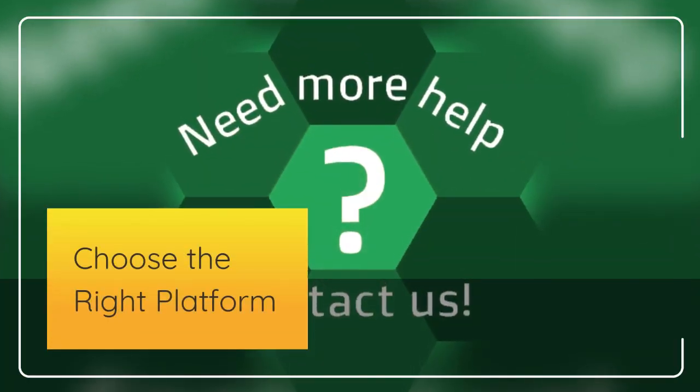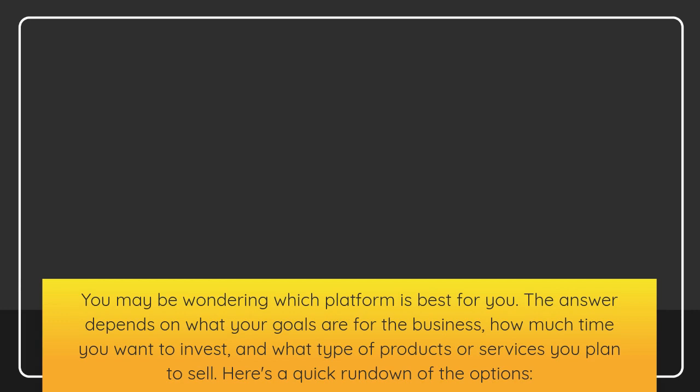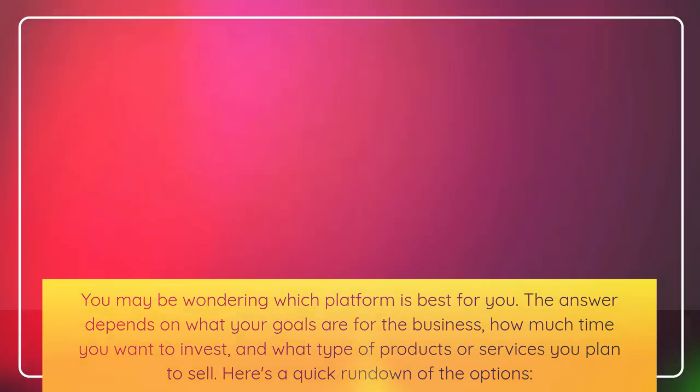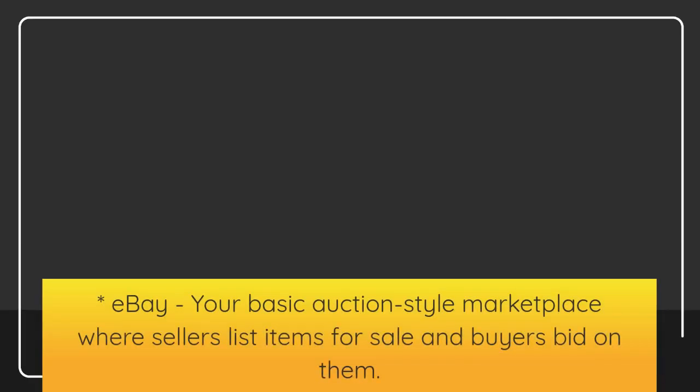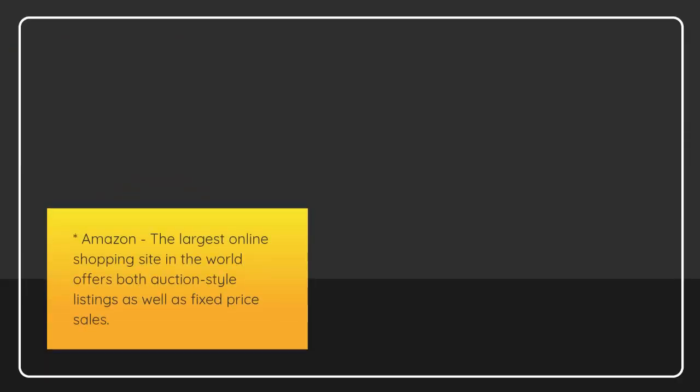Choose the right platform. You may be wondering which platform is best for you. The answer depends on what your goals are for the business, how much time you want to invest, and what type of products or services you plan to sell. Here's a quick rundown of the options. eBay, your basic auction-style marketplace where sellers list items for sale and buyers bid on them. Amazon, the largest online shopping site in the world, offers both auction-style listings as well as fixed-price sales.